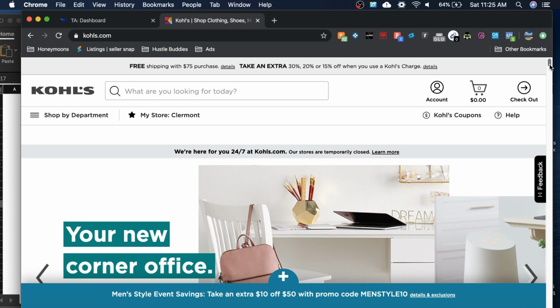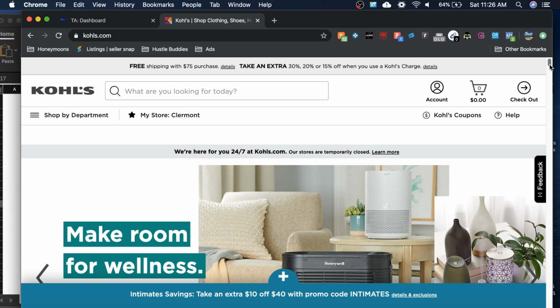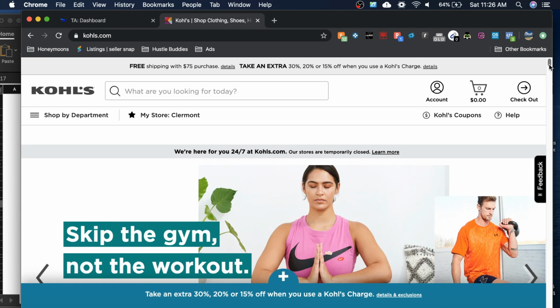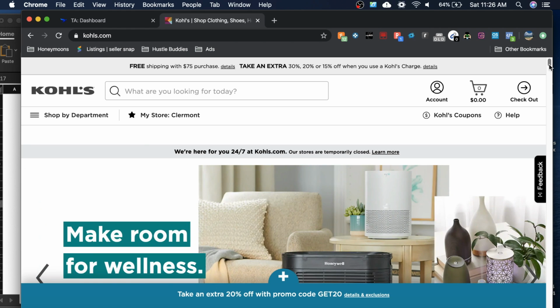Now, I do want to add the little asterisk that currently Amazon is not accepting FBA shipments for clothing. However, you can merchant fulfill these all day, every day, and you can also just buy them now and then wait until April when hopefully they will open back the FBA shipments for non-essential items. So let's jump into this.